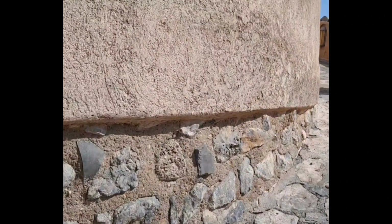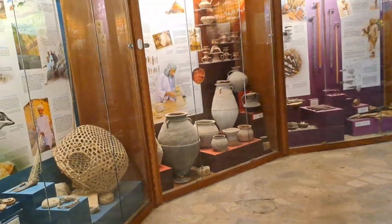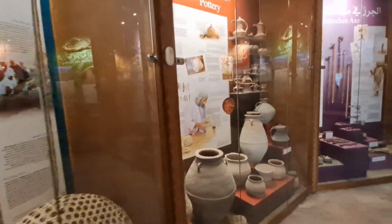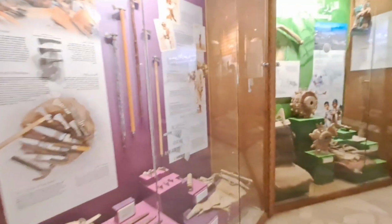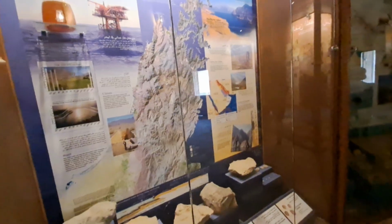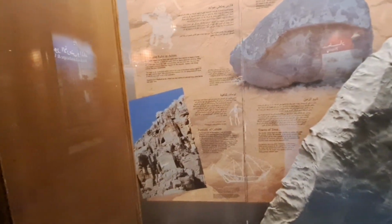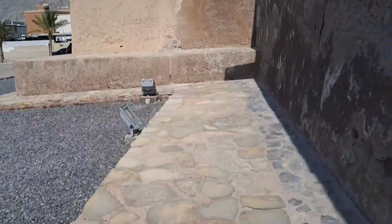Now I'm gonna climb this fort. Let's see what's inside here. There's a museum inside this building. This is a prehistoric people, they wrote on the stones. That was all it for the Khasab castle. Now I'm going home.